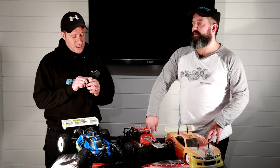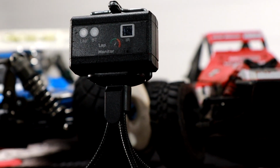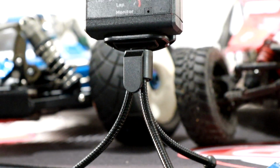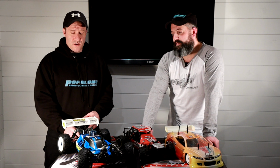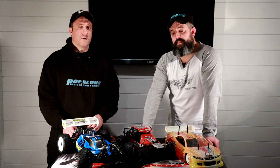This is a lap monitor, and it's just a timing system that you can take anywhere. It's got a couple of batteries in the back. You set it up, link it to your phone. You get a transponder in the car that comes with it. And then you can just keep going round and round and round, shaving off bits here and there until you become ultimately a better racer. Something we've done quite a lot of. Quite a lot, definitely. Yeah.